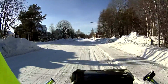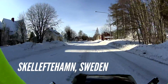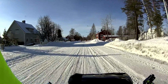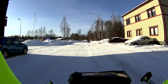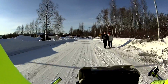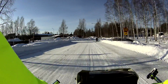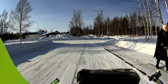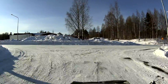The town we're passing through right now is called Skelleftehamn, and the length of my commute is about 17 kilometers from work back to home again. Coming up on your right here, the lady is using a common Swedish transportation device called a kick, and I'm pretty sure you can only see this method of transportation in Sweden.